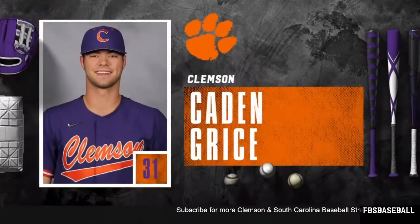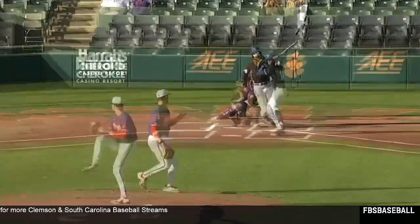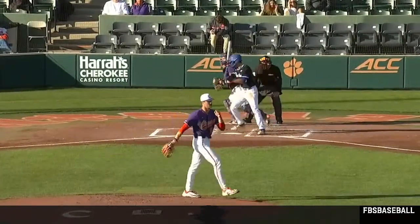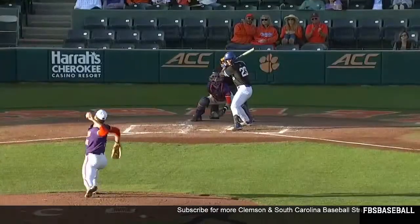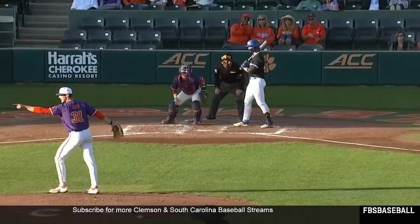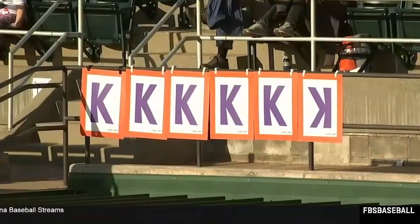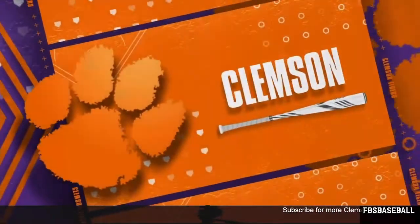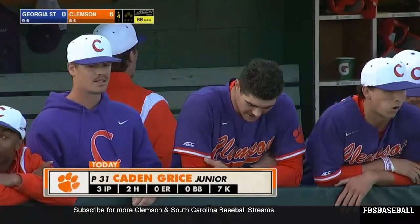Nice piece of work for Caden Grice, whose day is done. They had him on a pitch count. Gave up an infield single to the leadoff batter, and then he bared down. Six consecutive outs by way of the strikeout. He ended up retiring seven in a row from the first inning through the third. He was dealing today. Ends up with seven strikeouts in total. The last man he faced, he was able to K.